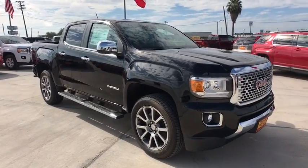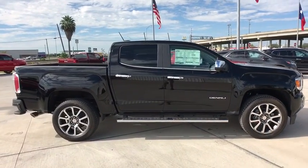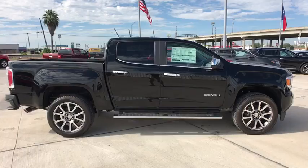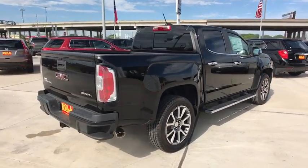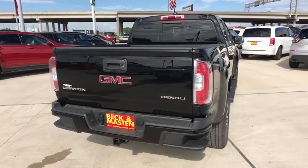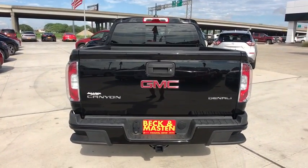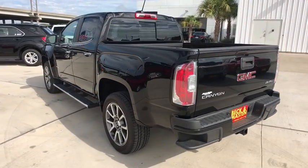2018 GMC Canyon. With one of the most powerful standard four-cylinder engines in the class, the Canyon lets you enjoy 18 city, 25 highway EPA estimated MPG, and is engineered to absorb the bumps, handle the curves, supply superb traction, and provide seating for five. Here are some of this vehicle's great options.